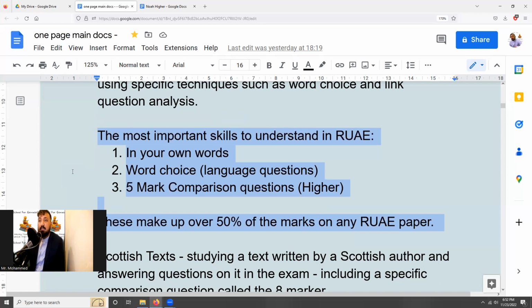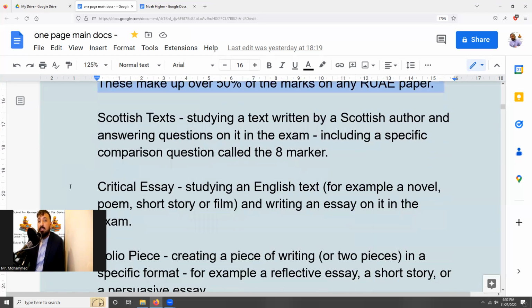Now the next thing that we'll look at is the Scottish text. The Scottish text section of your critical reading exam is when you study a text in class which is written by a Scottish author. This could be a poem, a novel, or a short story. Then you answer questions on this text in the exam. And you also answer a specific question, which is called either the 8-marker or the 10-marker.